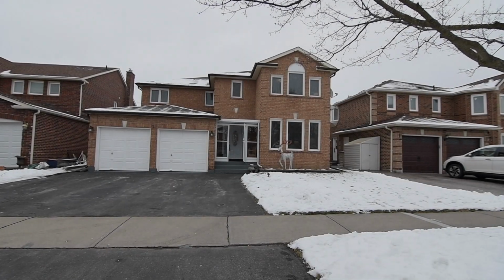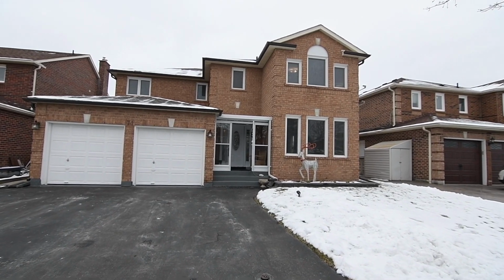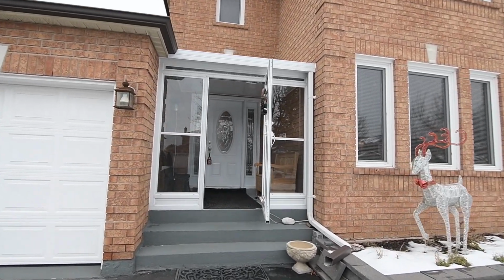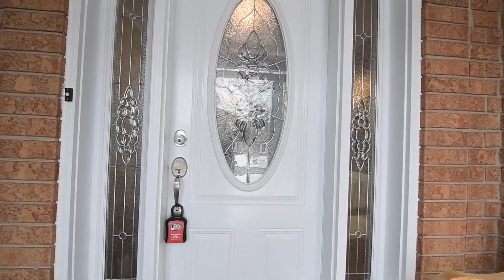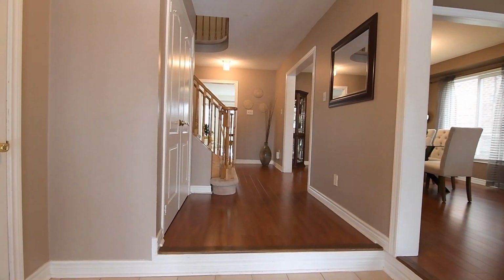Welcome to 71 Wilce Drive, an incredibly spacious 4+2 bedroom brick home with 4 washrooms situated in a sought-after family-minded community of Central West Ajax. This exceptional home has a 2-car garage, a new glass porch enclosure, as well as a new entry door with sidelights, which opens into a sunken ceramic tiled foyer that has direct access from the garage.